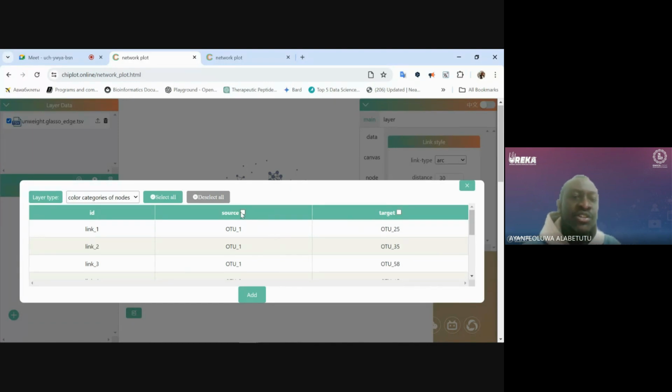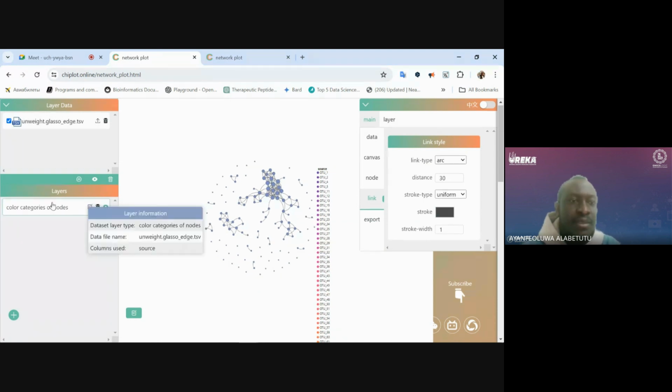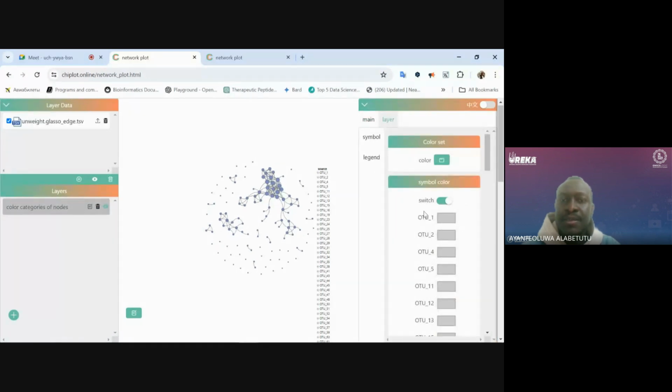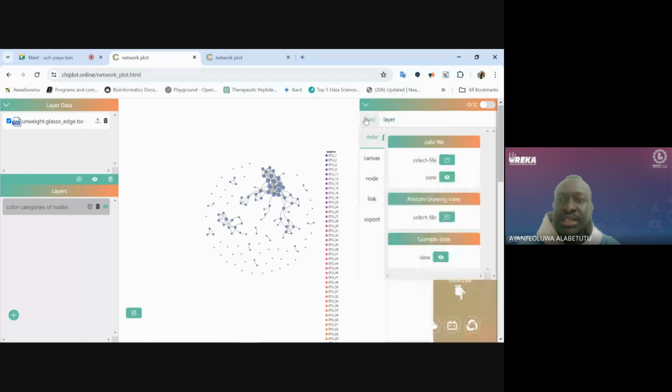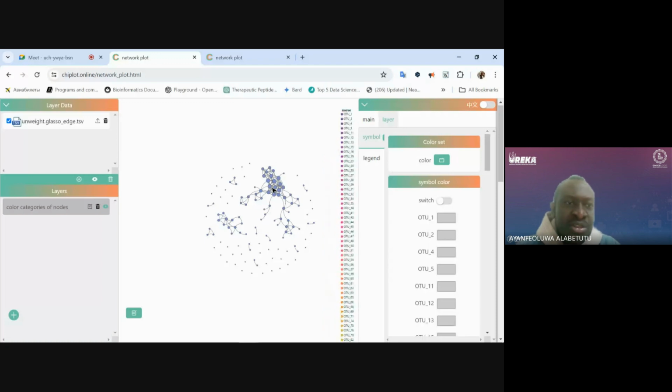Am I interested in the source? Yes. Do I want to color the source? Yes. So let me add this. So here we can see different sources. And the question is, a legend has actually been created, but I'm not seeing what is color blue, what is color green. It seems like I did not select the right node to represent my data.